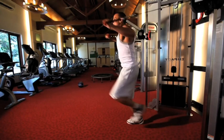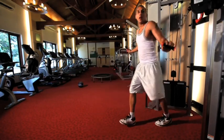So in simple words, functional training gives you the ability to choose your kind of fitness.